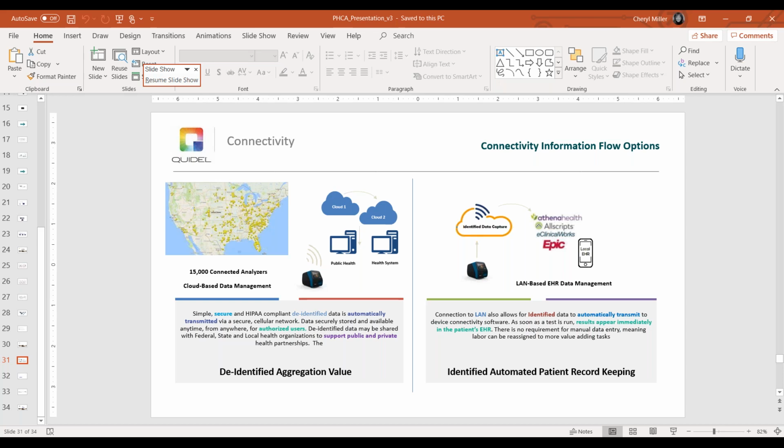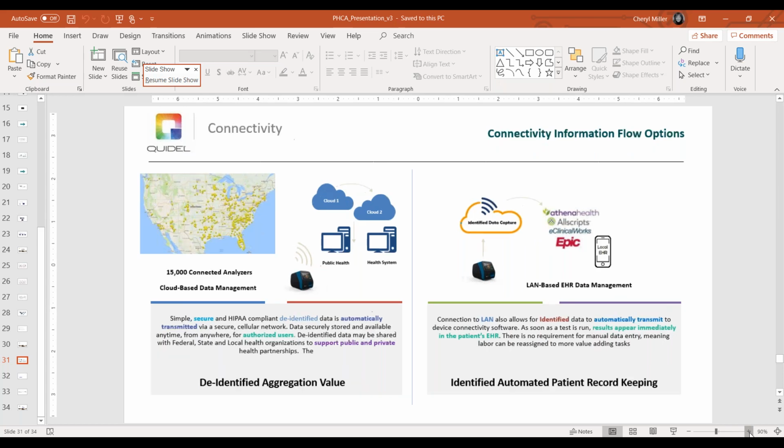The Sofia 2 can send two different data sets. The first set of data is what Cheryl talked about before, the de-identified data that's sent through the Verena system. This is included within your system, and these de-identified results are automatically transmitted to a cloud. What this allows you to do is compile, analyze, and generate reports across your entire healthcare system. And with Verena, not only will you be able to look at everything going on within your system, you will be part of a community of Sofias that share aggregated data.